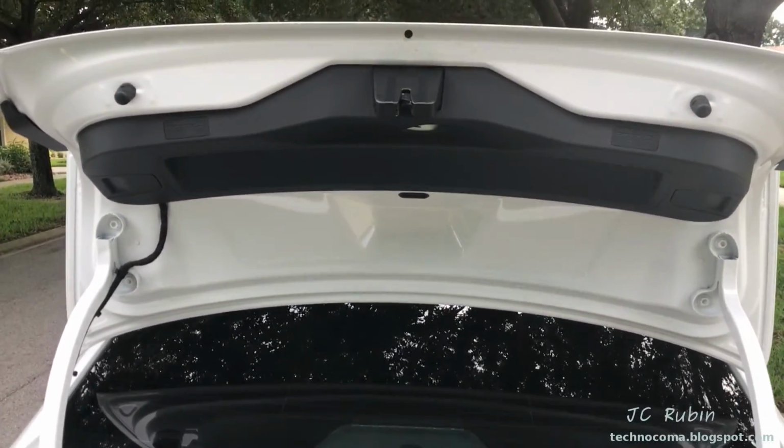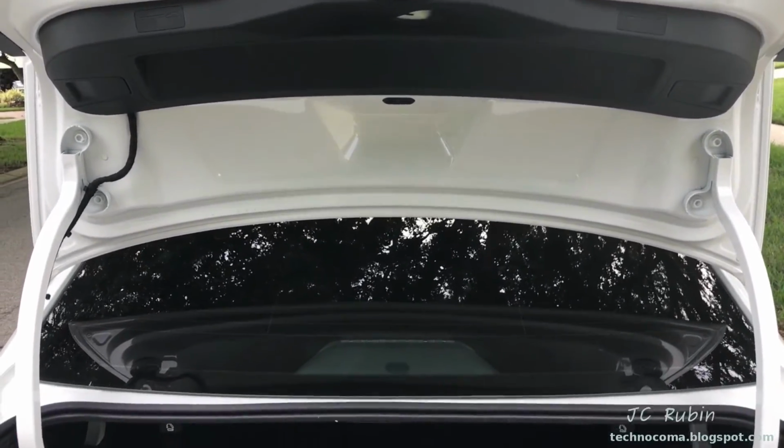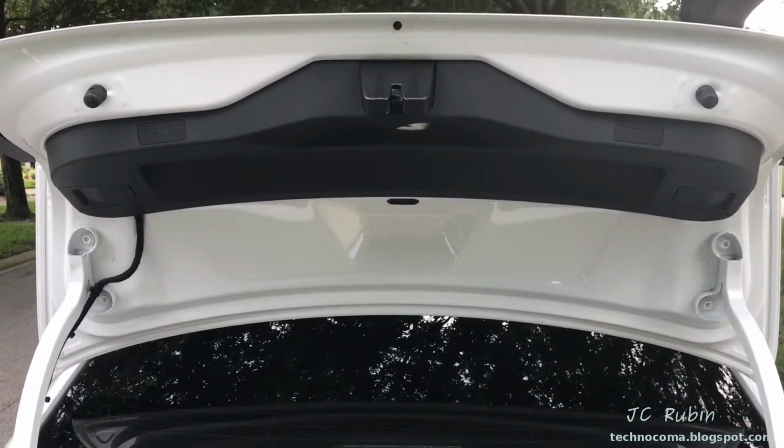So it's not like a trunk that you'd expect, where when you hit a button because the trunk opens up remotely, it would open into a full open position. It doesn't do that in this car. Yeah. So it's worth noting.